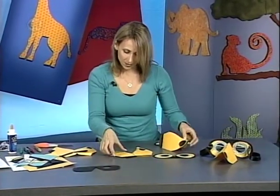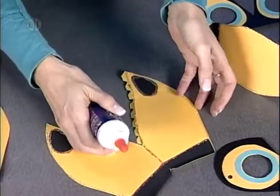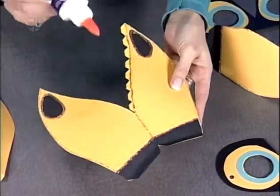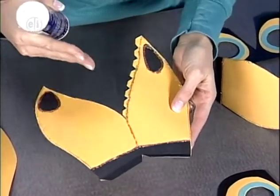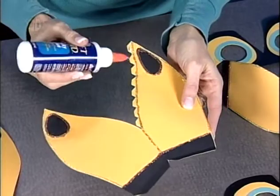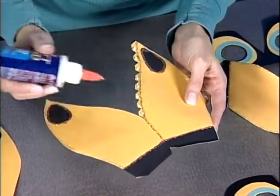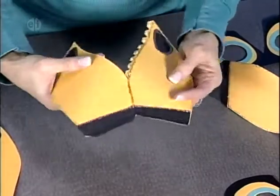When you're all finished, you glue it all together. So each of these tabs gets a little dab of glue, and for this we're going to use the tacky glue. And I haven't let this dry, but you'll want to make sure that you give yours a good hour or so to dry thoroughly so that you don't get it all over you. So a little tab of glue now goes along each of these tabs, and then we fold everything together.